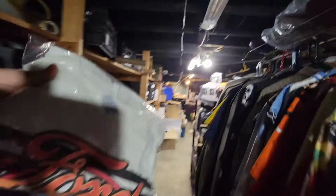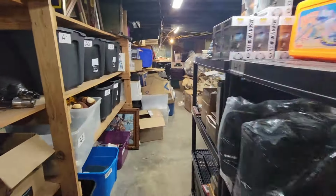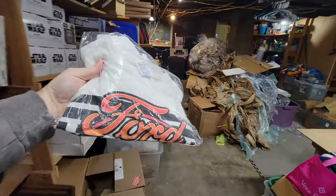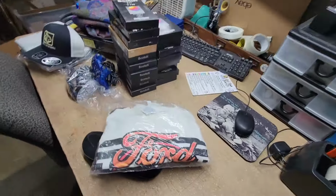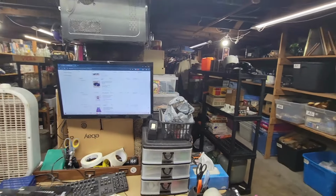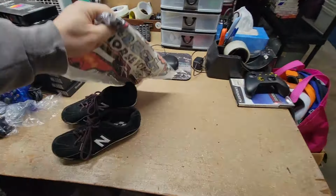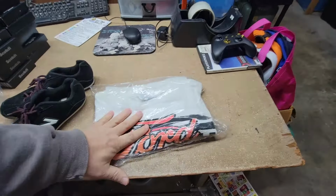But that being said, it's too dark down here. We're going to have to deal with some flashing lights. It's a disco party. It was at the very bottom of that tote. It was the very first shirt I listed. And it sold for $10.25, $17.68 out the door. I absolutely love t-shirts.